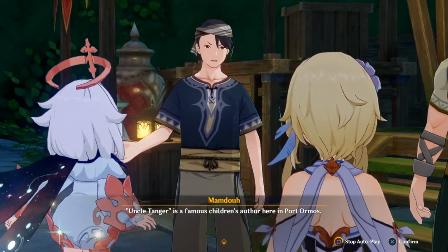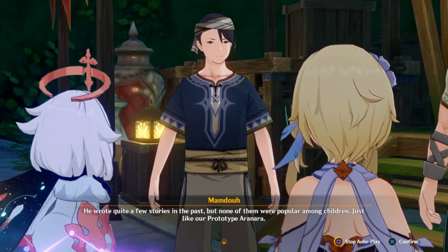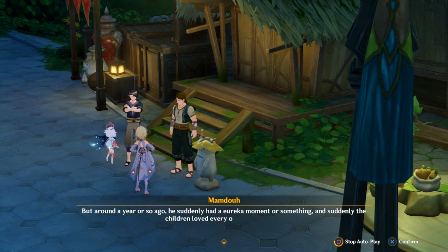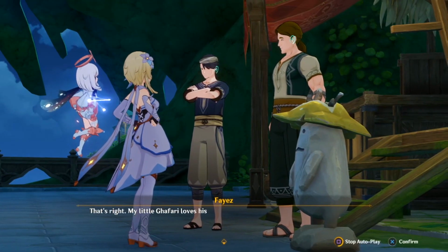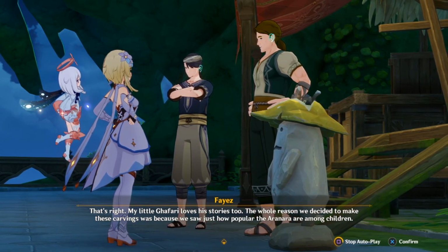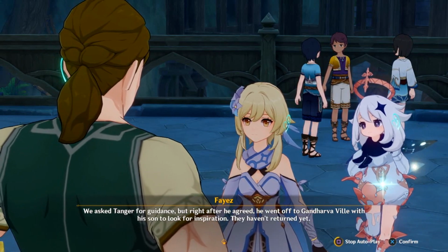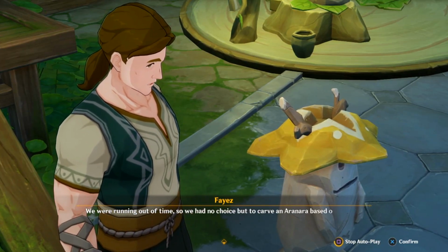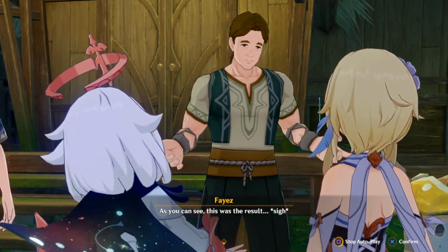Uncle Tanger is a famous children's author here in Port Ormos. He wrote quite a few stories in the past, but none of them were popular among children. Just like our prototype Aranara. But around a year or so ago, he suddenly had a eureka moment or something, and suddenly the children loved every one of his stories. That's right. My little Ghaffari loves his stories too. The whole reason we decided to make these carvings was because we saw just how popular the Aranara are among children. We asked Tanja for guidance, but right after he agreed, he went off to Gandharvaville with his son to look for inspiration. They haven't returned yet. We were running out of time, so we had no choice but to carve an Aranara based on our own imaginations. As you can see, this was the result.